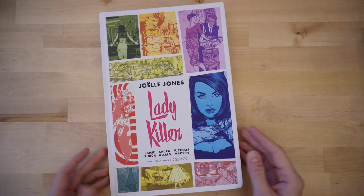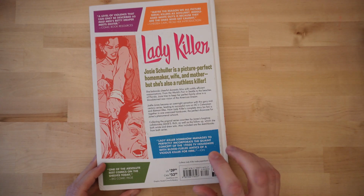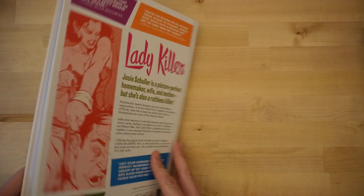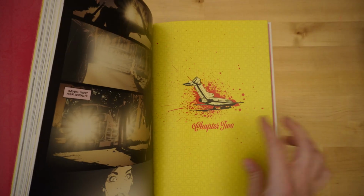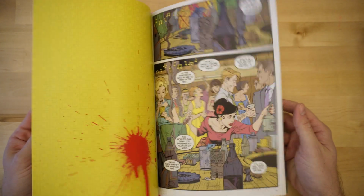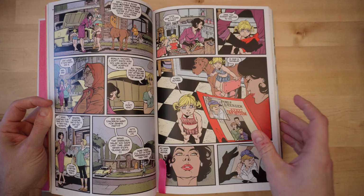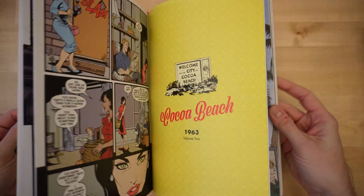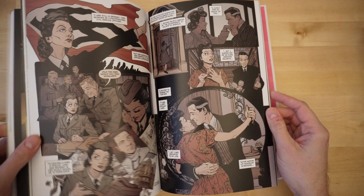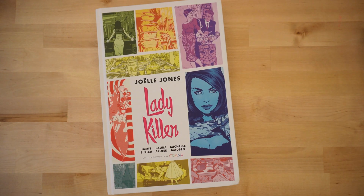We have Lady Killers by Joelle Jones. This is volume number 1. The Dark Horse trade paperback retails for $40. This is actually larger than standard comic size, and it also is hardcover, and it's got an amazing presentation inside of here. If you haven't read this story, it's really cool. It's even got this little pink bookmark ribbon down the middle, and it's just such a great presentation all on its own. I think you're really going to enjoy this story if you haven't yet. The big hardcover edition of Lady Killers is right here.